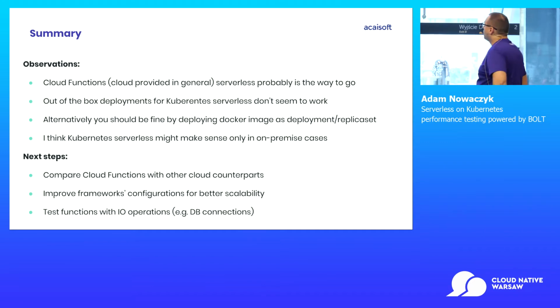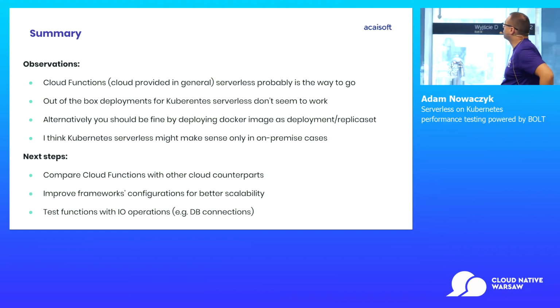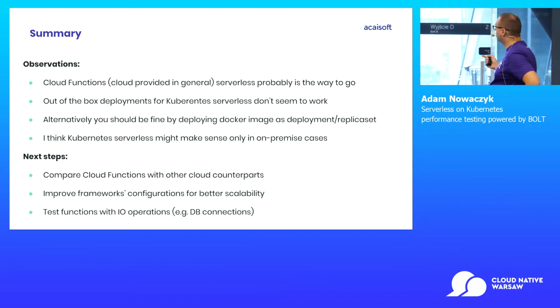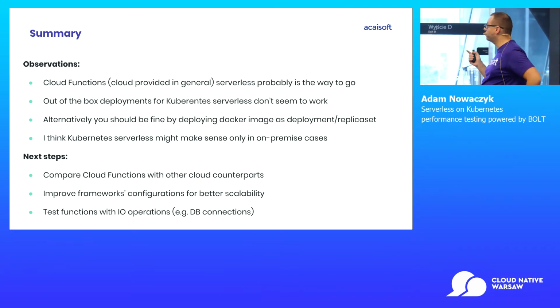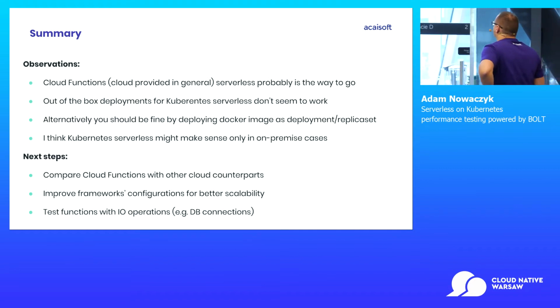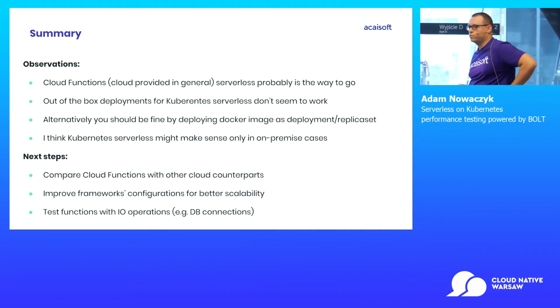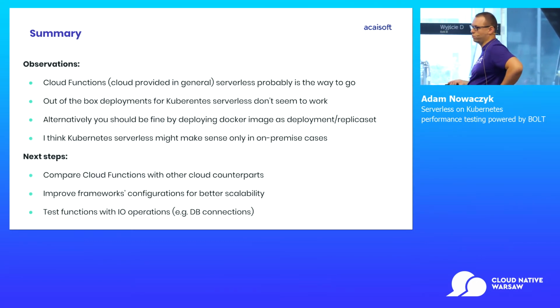So I'll go through some summary, and because we still should have some time, I'll open our Bolt platform, and we have some more tests that I would like to share with you. But generally, our observations are this: generally, cloud-provided serverless is probably the way to go if we really care about scalability, because that is working.